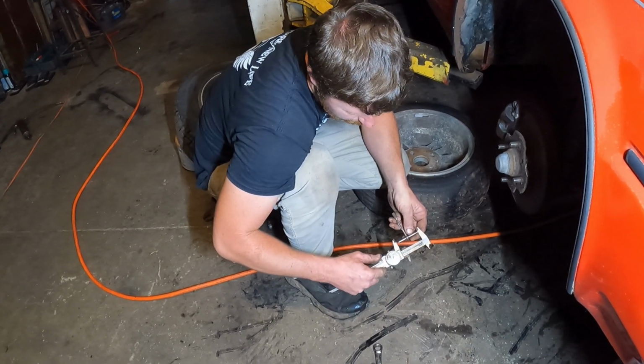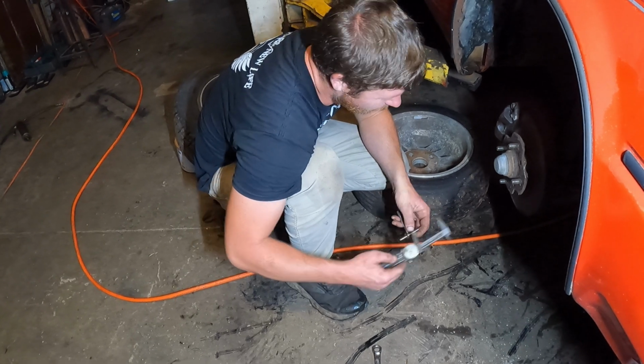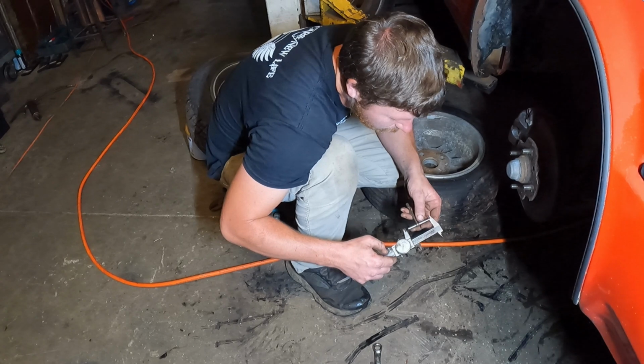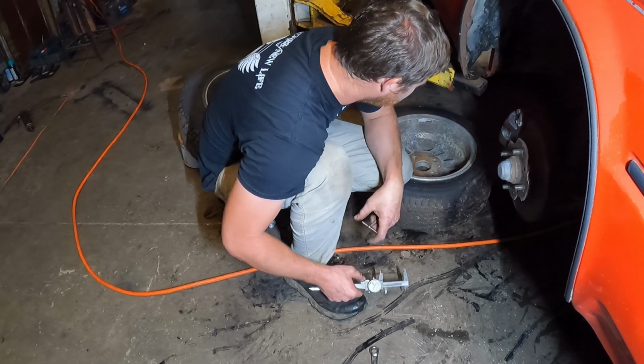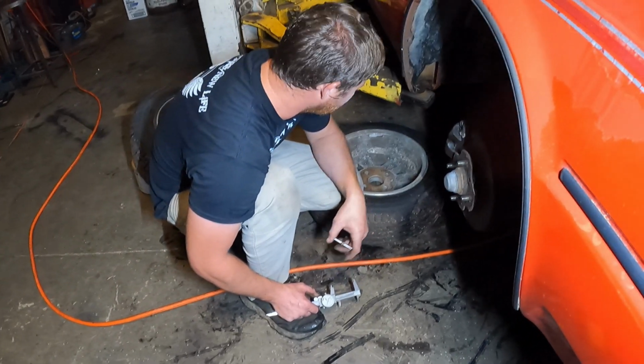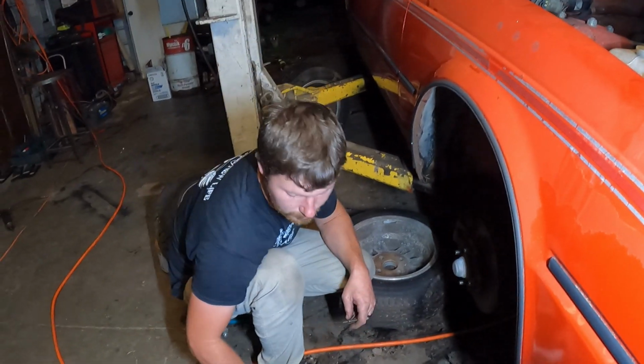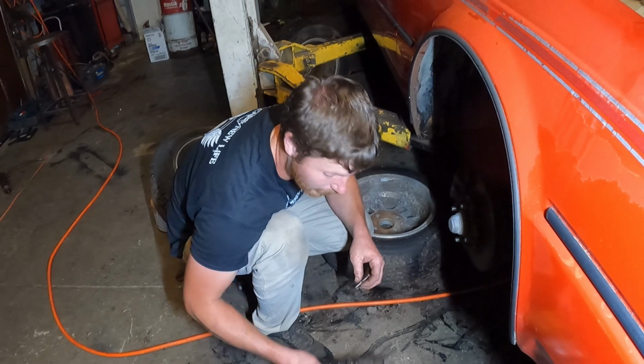Oh yeah, that would require a lot of cutting. What? Yeah. The pattern's correct, but the center's not. Okay, well, I ain't cutting them that much. I ain't cutting them at all.